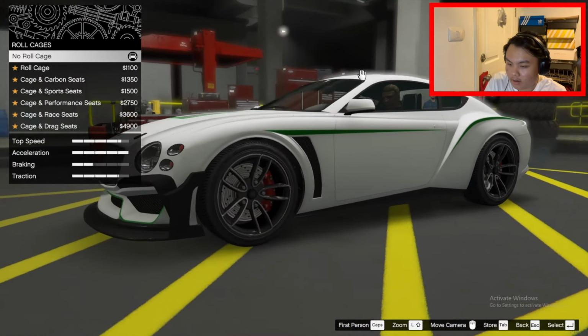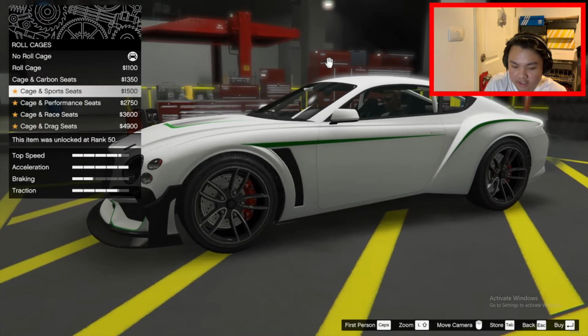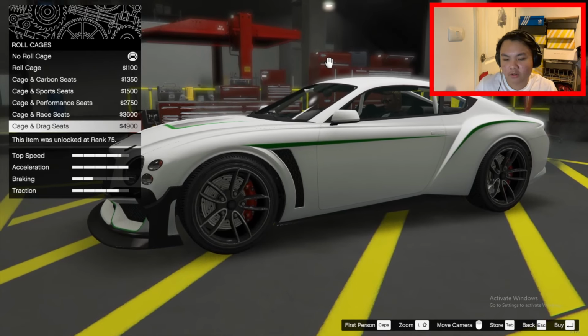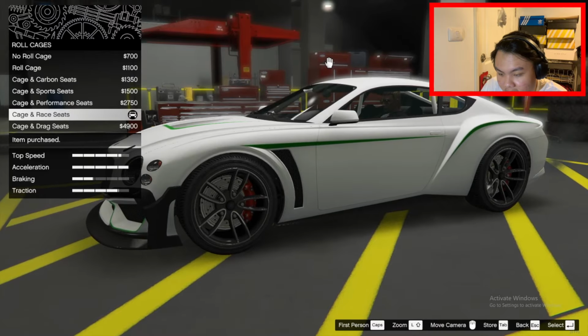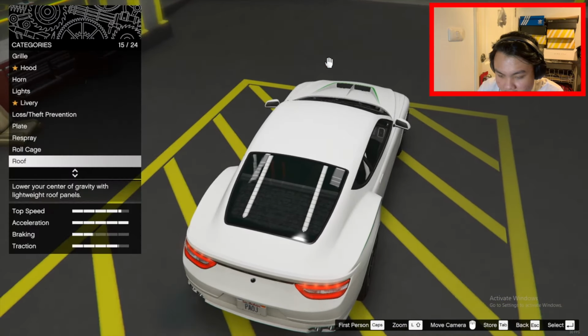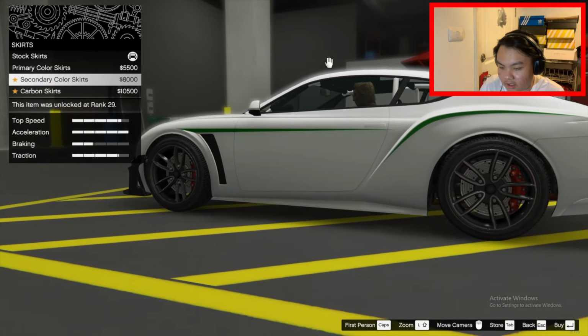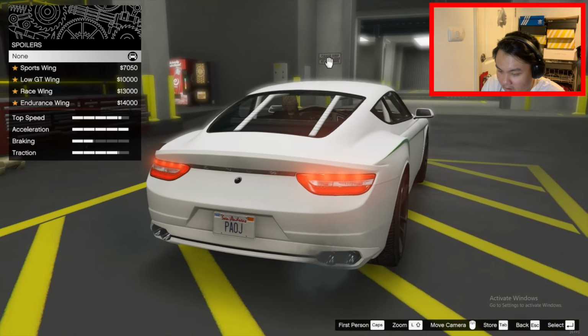Roll cage, this is a fun part as well. Racing, it has got to have a roll cage with carbon seats. No, this update is full of seats, man. Carbon racing seats, go with this one. Race seats, man. Race seats. Oh, nice. Roof. Secondary. Oh, it doesn't matter. I don't like these. I'm not gonna sell this car, man. Primary skirts. I'm going for primary skirts.